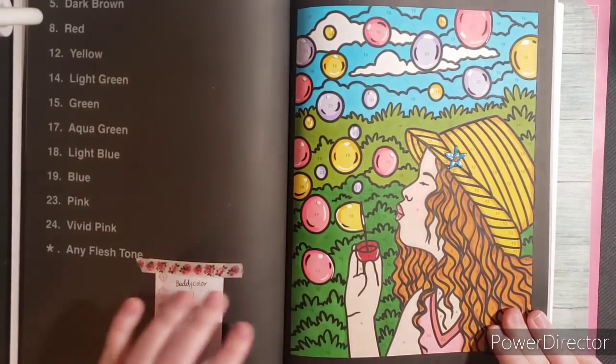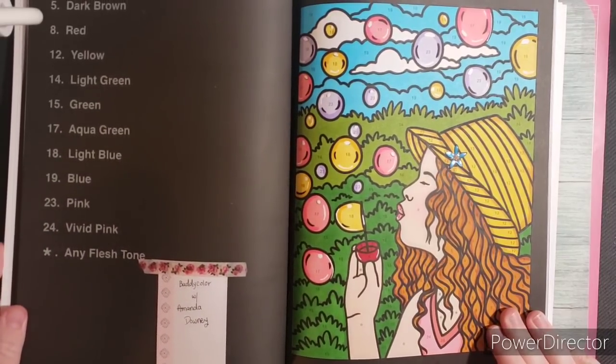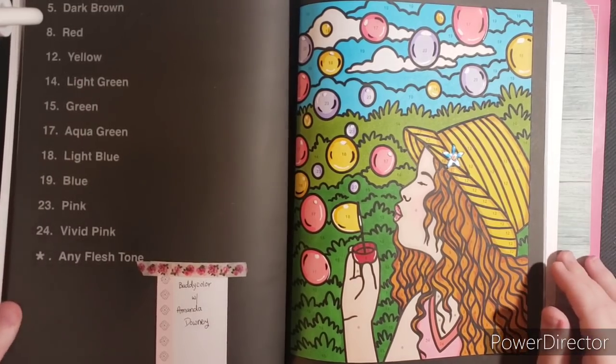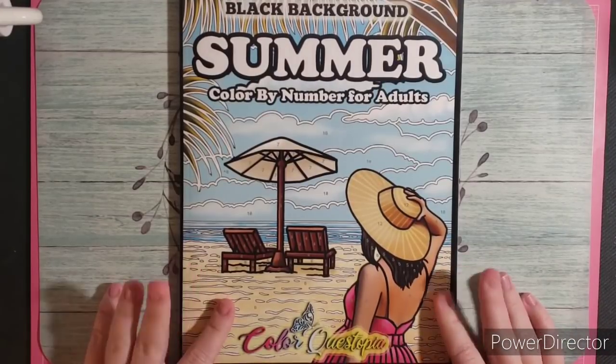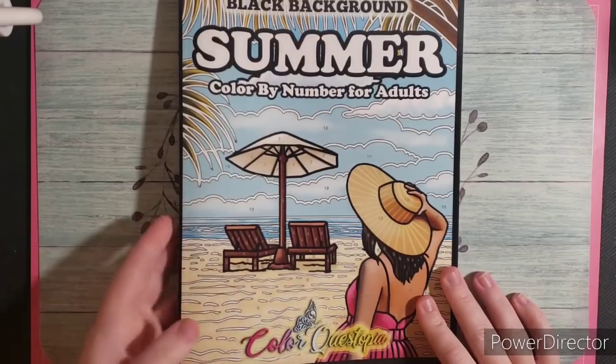This is really, really pretty. I do like the black background ones. You can color them in fast, which is nice. And I always tend to not follow the rules when it comes to color by number. So this is Summer by Color Questopia.